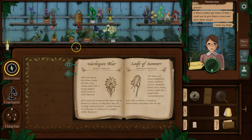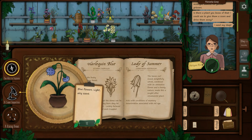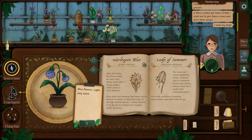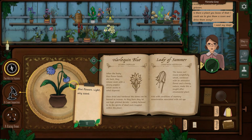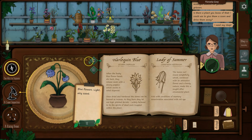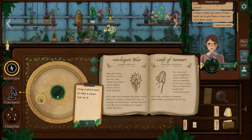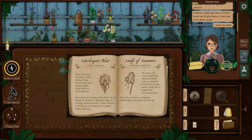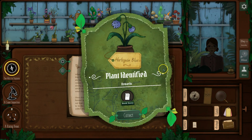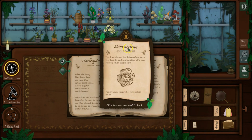Bushy blue flower heads, eh? How about this one? That looks about right to me. See the shape of the flower and the seed pod? Okay. Is this the harlequin blue? It is. And we get another book entry as a reward for the shimmer lung.